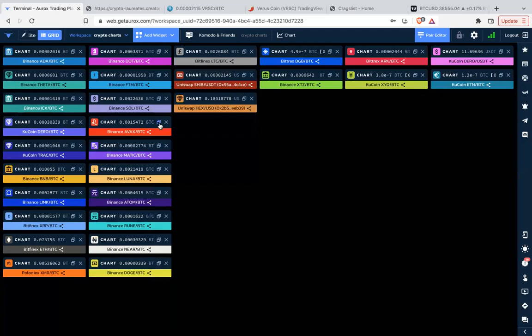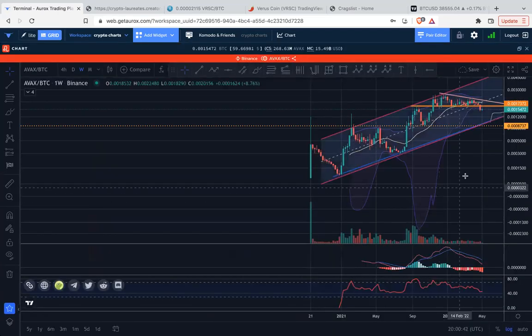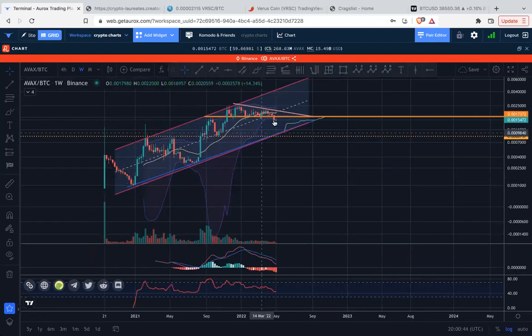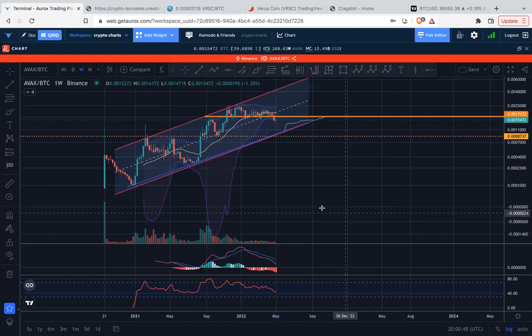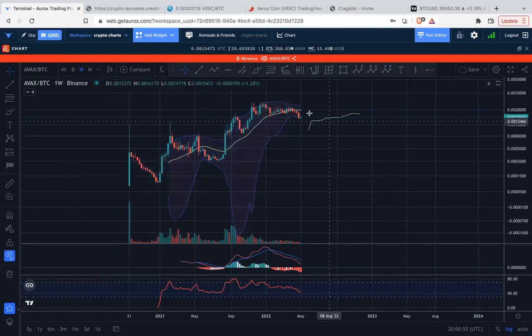Now, we take AVAX against BTC, and on the weekly, yeah, it's breaking down finally. It's going lower, and this lower end of the Bollinger Band, if you don't get a bounce here to the upside, that's a very dangerous zone, because then you're coming down to this level here.